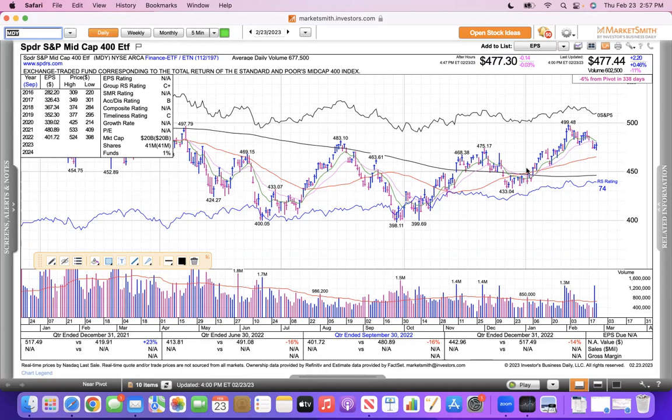And this is the MDY, the S&P mid-cap exchange traded fund. Had about a 9% gain from the beginning of the year to February 2nd, and now it's pulled back. This is just a normal pullback. But one thing that bothers me a little bit, what makes me feel a little cautious, is the downtrending 10 EMA here. So yeah, it's in a power trend, but the 10 EMA and the 21 are starting to curl lower. They are curling lower. So just something to be mindful of.